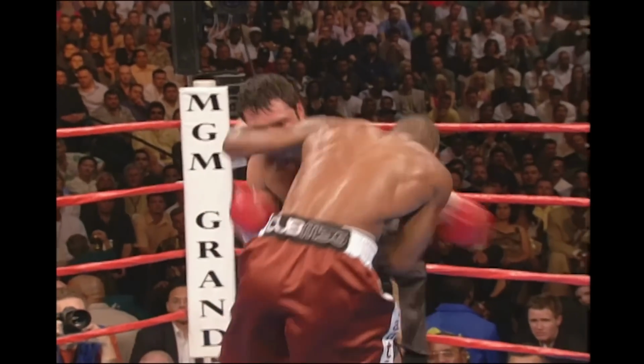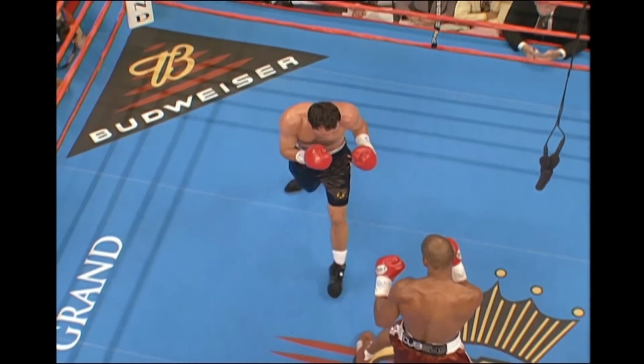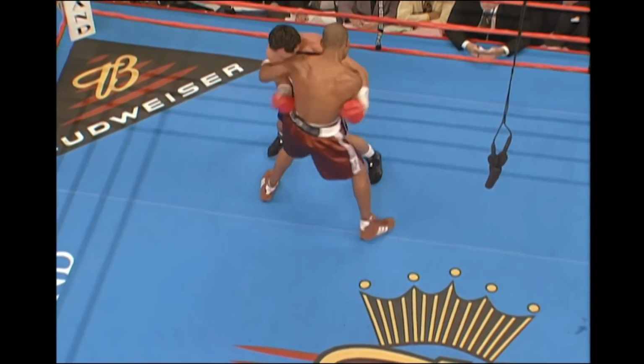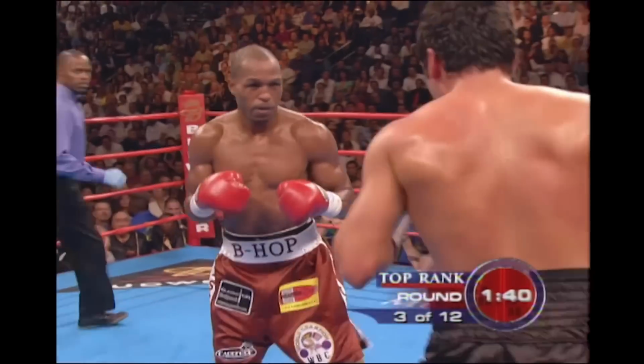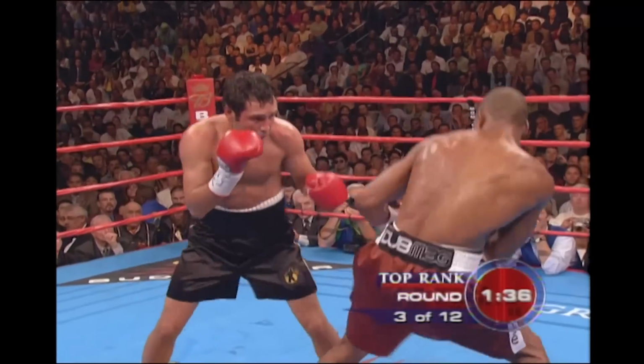There's the right hand by Bernard Hopkins that stopped Oscar De La Hoya right in his tracks. Take a look from above. Lead right hand. Sucker punch. Wow, that was quick and it was hard. Best punch of the fight. Good counter punch from Hopkins. He absorbed it well, though, De La Hoya. His legs look completely underneath.